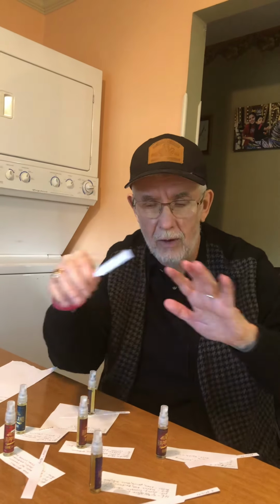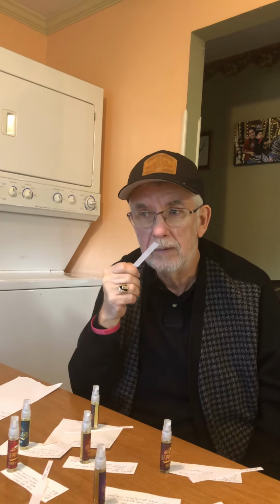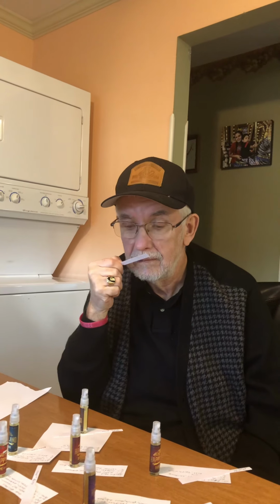And the next one's Barbershop. This is the one I actually wanted. Of all these, if I was going to buy one based on everything I knew about them, Barbershop is the one I wanted to try. And I have some Barbershop fragrances. And I guess you could call this a Barbershop fragrance.